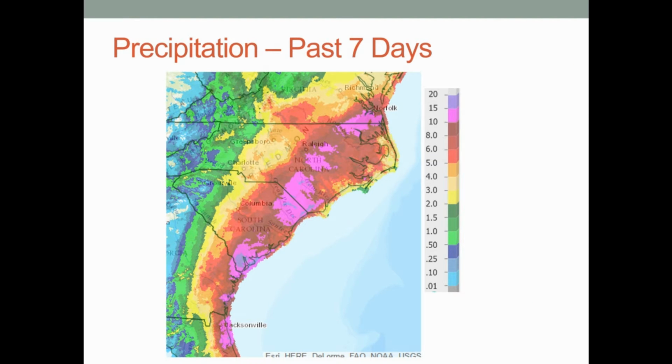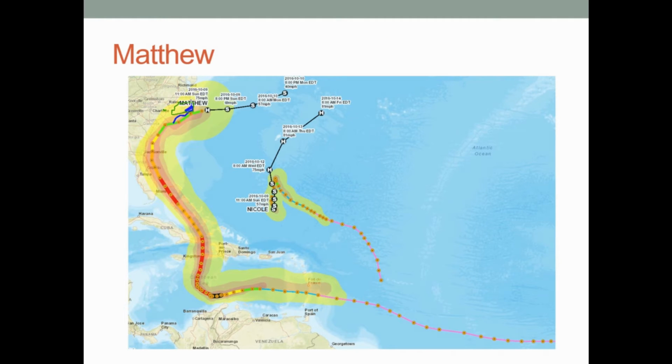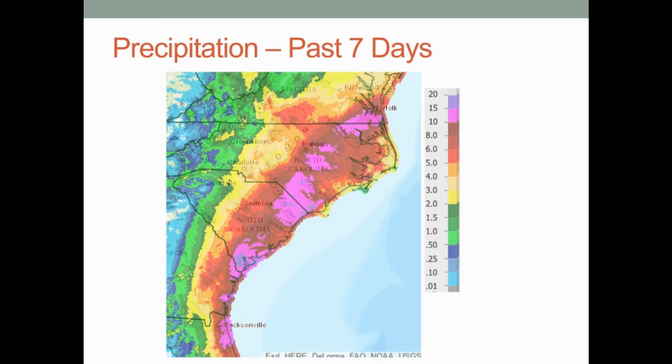Well, as you know, the big weather story over the last week was Hurricane Matthew. I'm going to first of all show you the track here. You can see the track. Red is when it was a hurricane, and currently it's going to be moving off out into the open Atlantic. So we're pretty much wrapping up the heavy rain and the wind. But as I often say, that precipitation sometimes is the biggest part of these events.